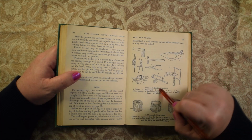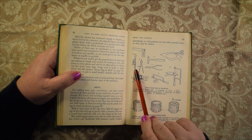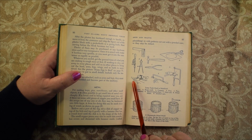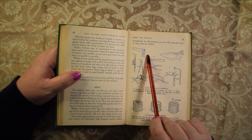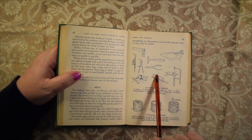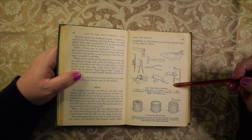Here we have some tools used in metalcraft. 1, a square. 2, a rotary drill. A planishing hammer. 6, square-nosed pliers. 7, hacksaw. 8, metal shears, or we call them tin snips. 9, a jeweler's saw.